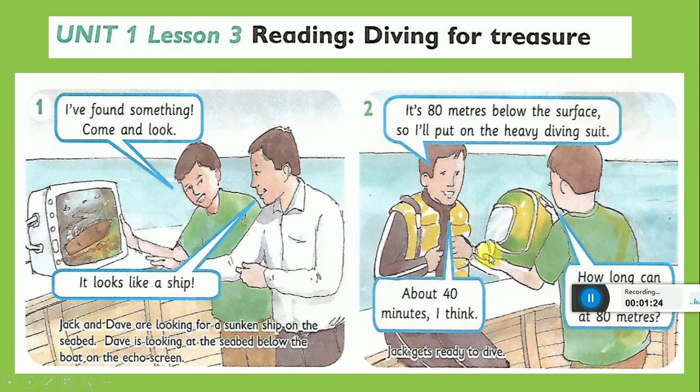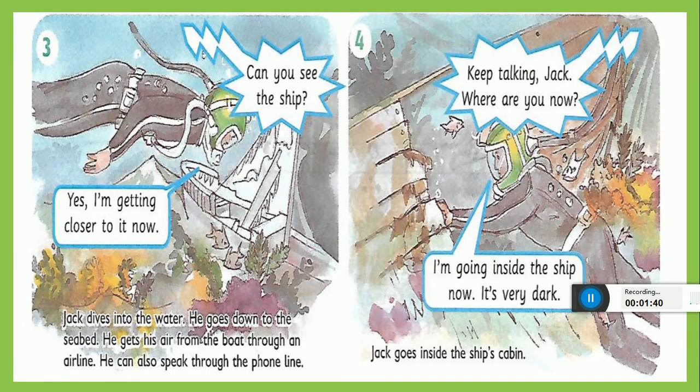Look at picture number 2. In this picture, you can see that Jack is getting ready. He is wearing his diving suit. He is going to jump into the seawater. Look at picture number 3. Jack is moving towards the ship.